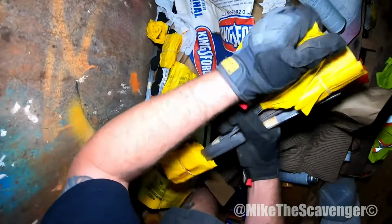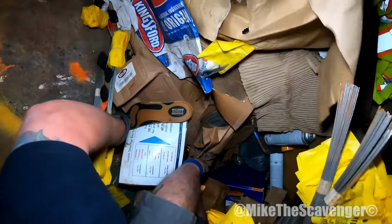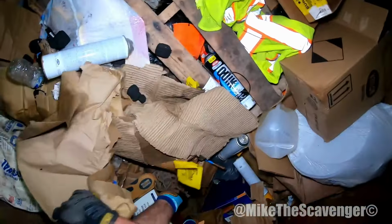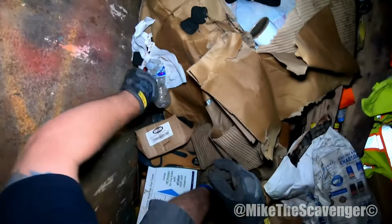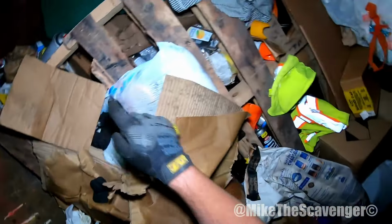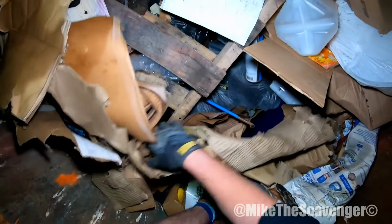Yeah, look at all these flags, man. Centerpoint Energy, shame on you. Shame on you. Wasting that stuff. These cost money, man. You can buy them on Amazon. See, there's some. Those don't look good. All right, what is this? Something up under here.